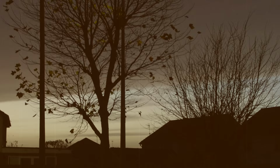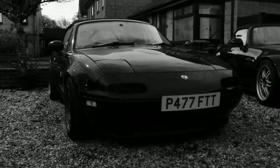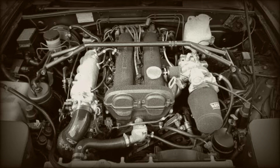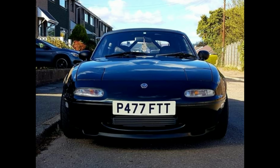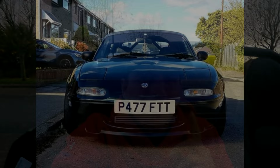Now, I've got a surprise for you guys that I think is going to need some explaining. I've bought another car. Now, you may not believe it, but yes, as you can see, it's another Mark 1 MX-5, or more specifically, a Eunos. It is a 1.8 import, and you may be wondering why I haven't showed you the whole car there. There is a reason.